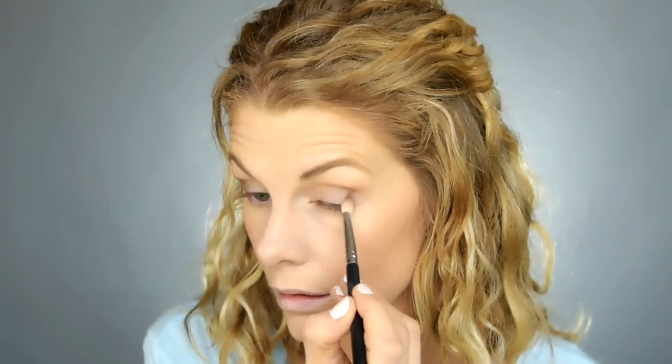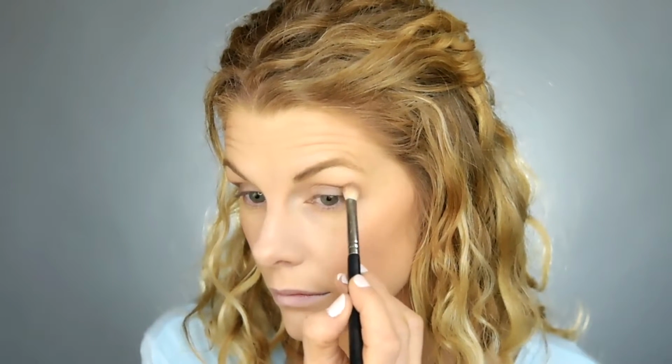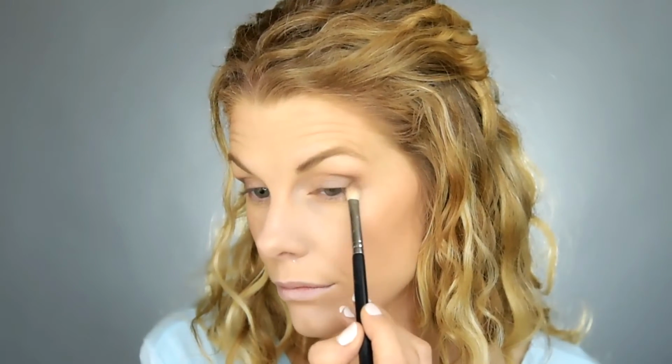I'm taking the darkest color in this palette. It's called Chocolate, and with my MAC 217 brush, I'm just blending that into my outer corner. This color, on the other hand, I thought did a really great job. It had a really nice depth to it, but it was also very soft and very easy to blend. So I definitely did like that color a lot better than the middle shade. I also love this color. This is the color Opal, and I just applied this with my finger to my inner corner. It's a pinky toned shimmer, which are probably my favorite shades to use on my lid.